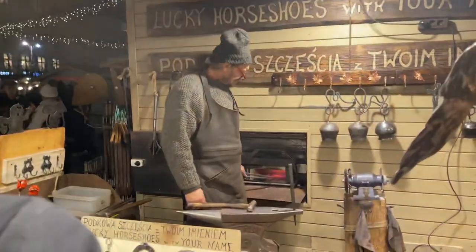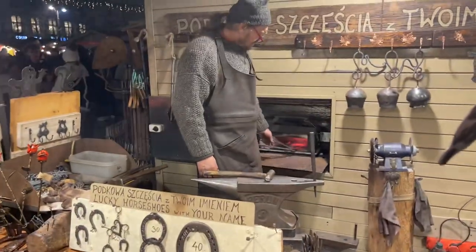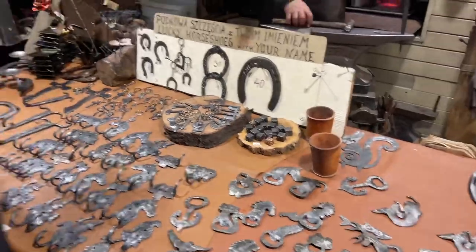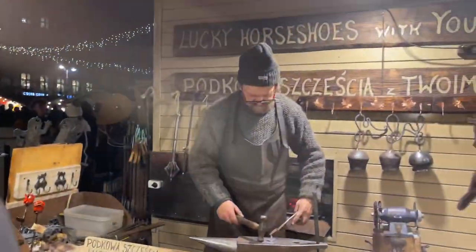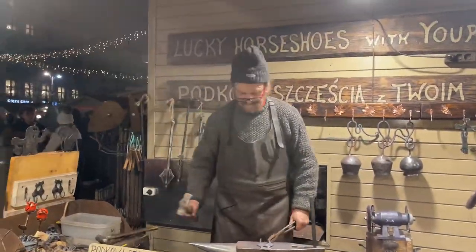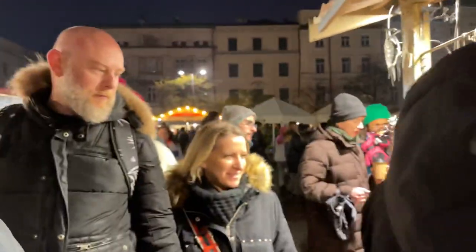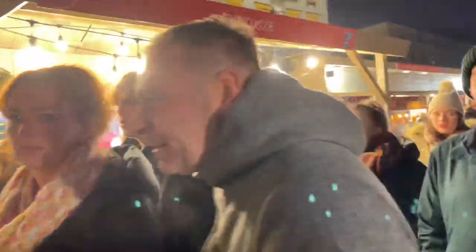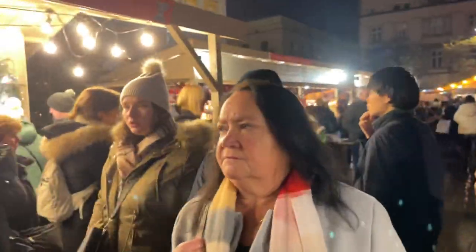See, look, he's got his a little kiln already. Horseshoes, bottle openers. Been worked on real time. Wow, it really got busy. The minute it got dark, got a lot busier.